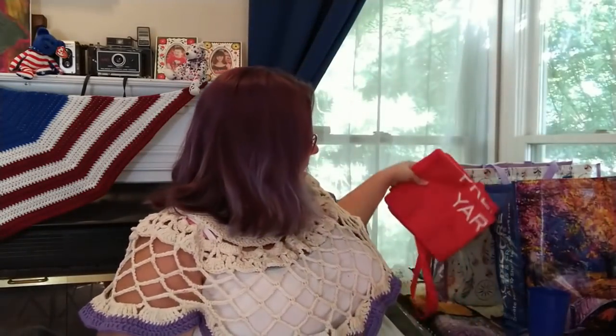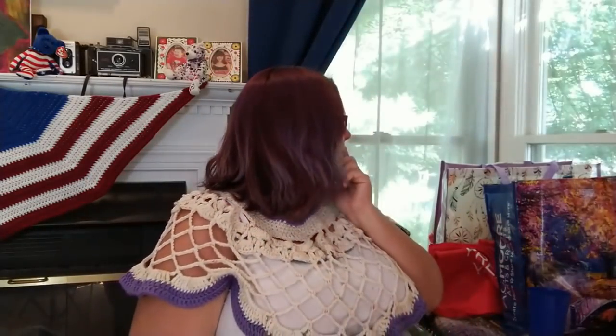Okay, now I'm gonna put these up here because there's dog hair in my house and there's just no getting around that. Now let me figure out what I want to show y'all first. Okay. Let's go right here. I bought 5 of these AC Moore bags. They're $1 each at AC Moore.